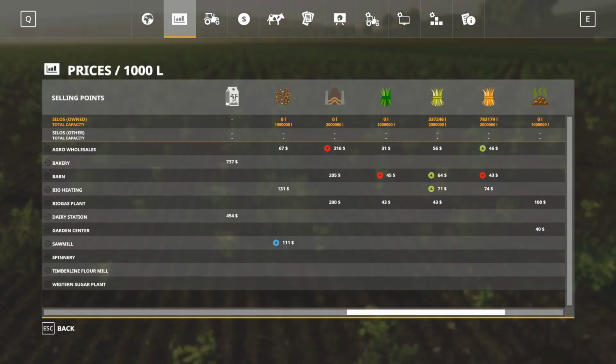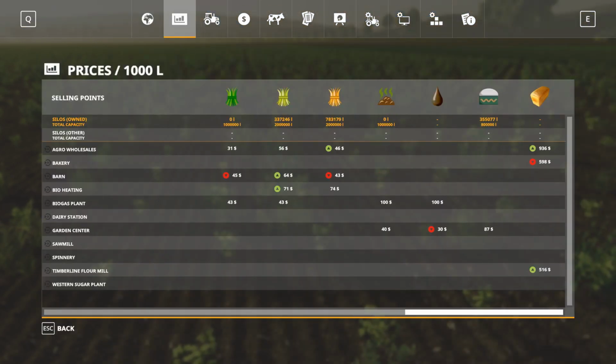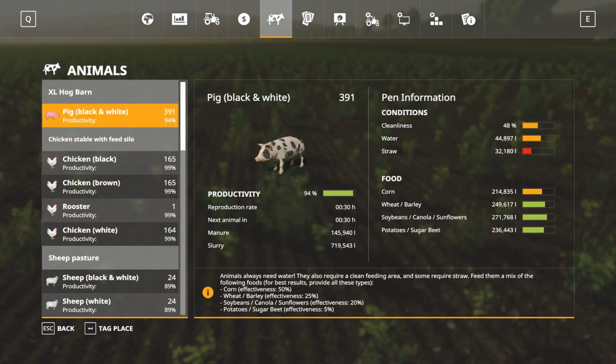Oh yeah, the bread. Bread prices this morning, 9.36 at Agro Wholesale's and going up, and we got 90,000 liters of that to use. Good. So we'll be selling that next episode. The pigs are only at 400, so our hog barn can hold 495.